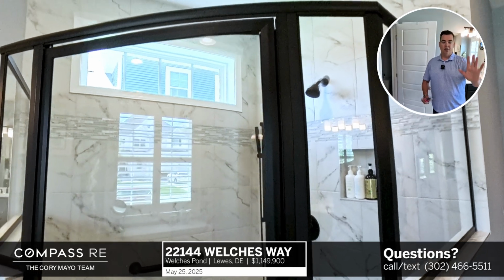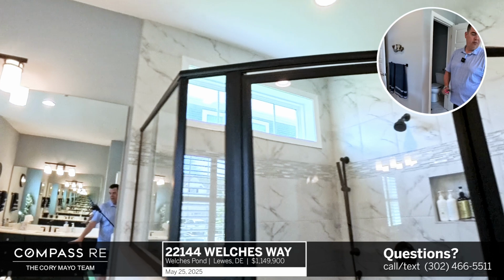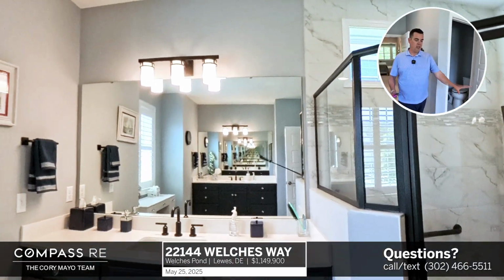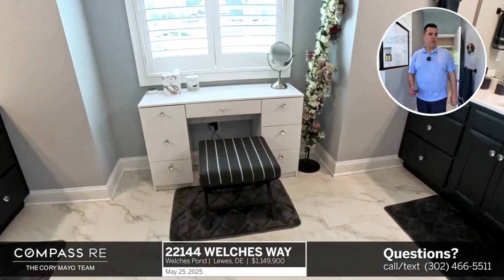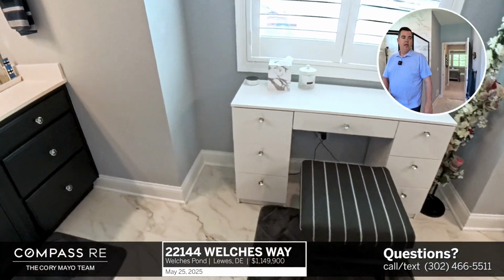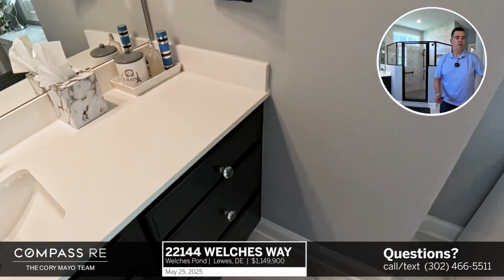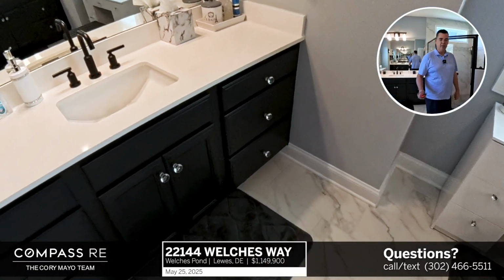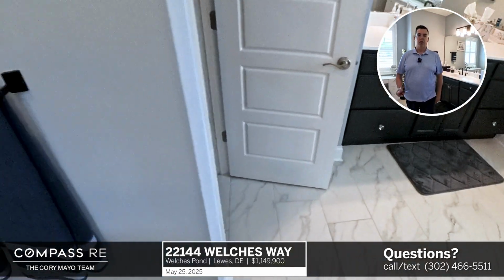Full tile, floor to ceiling, a really beautiful upgraded honeycomb tile floor. The tile floor in the main space here has been upgraded as well. This looks maybe like a 12 by 18 or 12 by 24 tile on the floor. And then let me just double check. This should be, yep, all soft closed doors and drawers in here as well. Looks like it's probably the Maple Essex. And then we have our water closet.